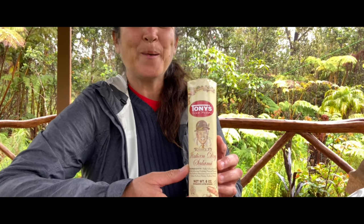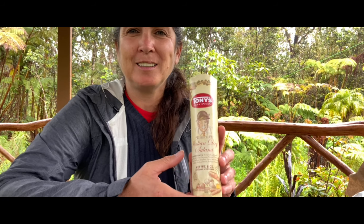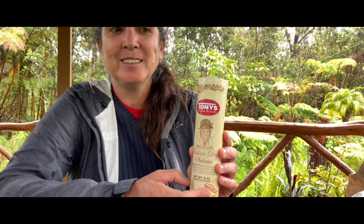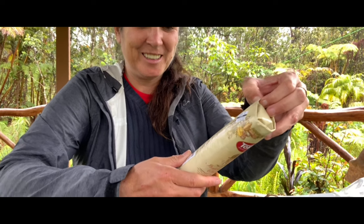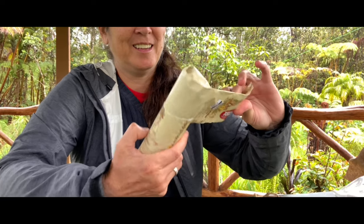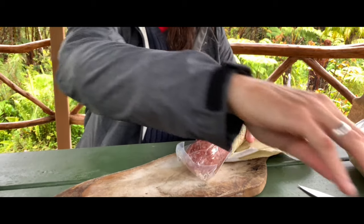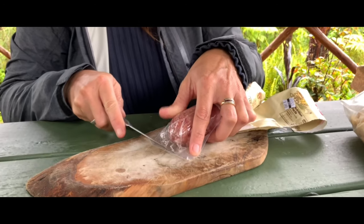This afternoon, Matt decided to get some salami, cheese and crackers, and this is the salami that we're going to try. It is an Italian dry salami, Tony's Fine Foods. So let's see what this is all about. If I can open it. Just take a little sample here from the end, maybe.